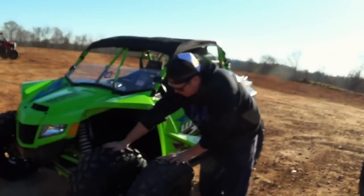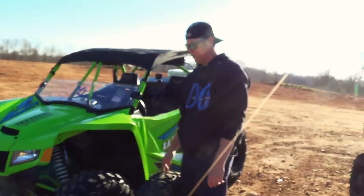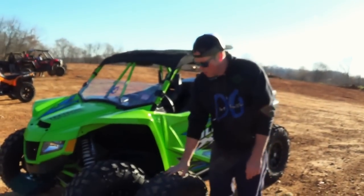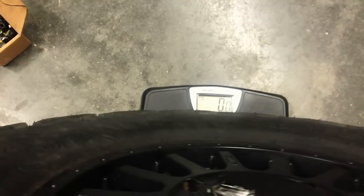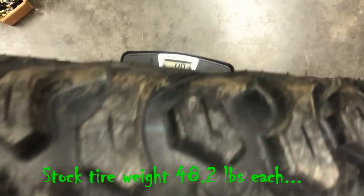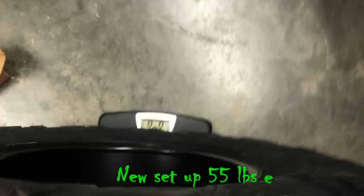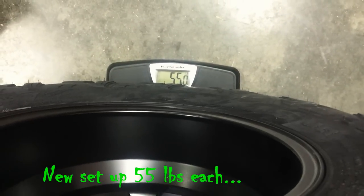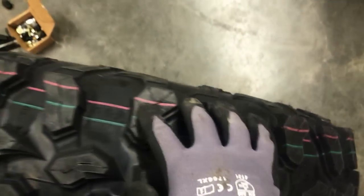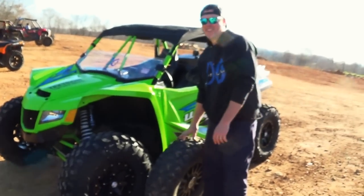I love the look of these, and I wanted bead locks, and they had a deal going on with the bead lock and the Carnivore all together, so I just went ahead and went with it. Heck yeah, jump on the opportunity while it's there. Stock tire and wheel, I'm just barely holding it up here. 48.2. Now we're gonna do the STI HD-9 wheel with a 32-inch Carnivore. 55 pounds. So basically 5 to 7 pounds difference for a 32-inch tire. That's not bad.